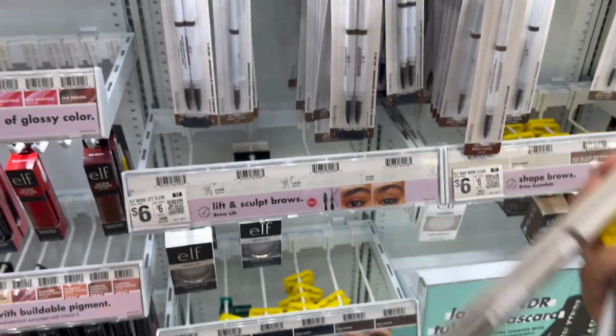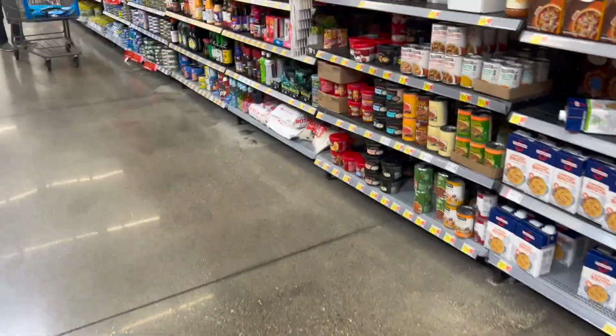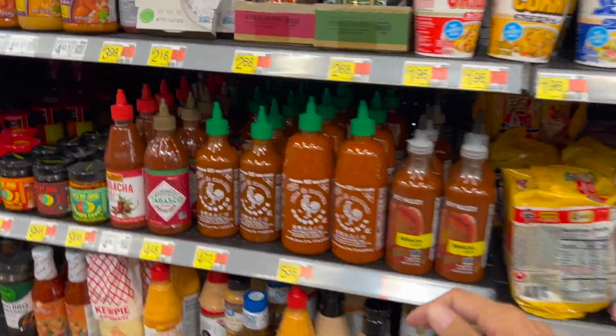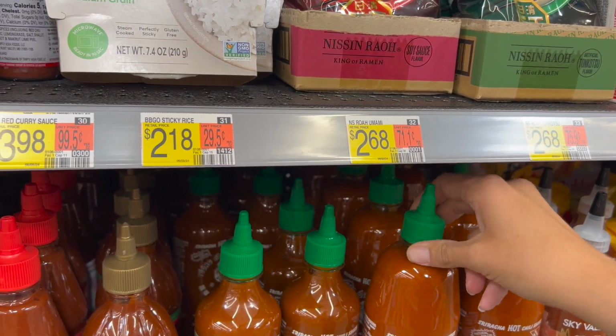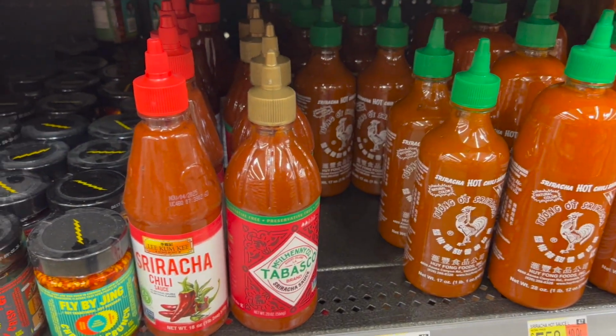So some makeup stuff, e.l.f. Always have liked e.l.f. We've been missing this for a while, Sriracha. I think that one's just bigger. I don't want it quite that big. $4.72.